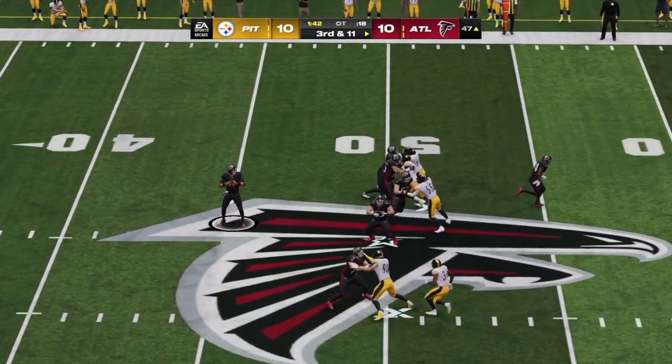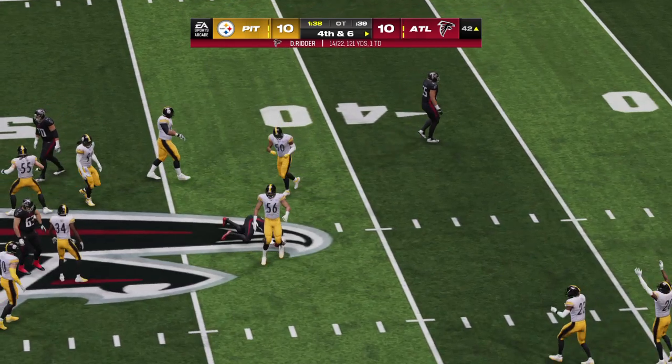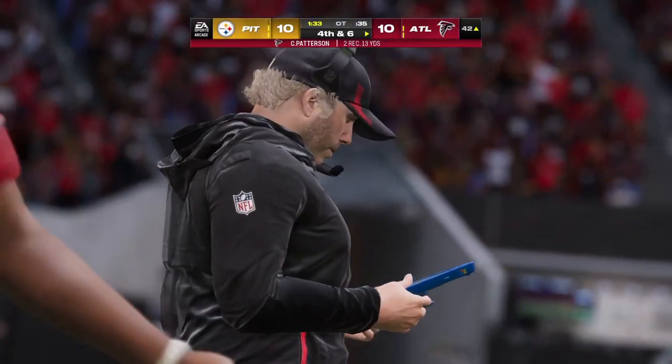Ritter. Got a man. It's Patterson, complete. And he can only get this to the 42-yard line. And that is not near enough.